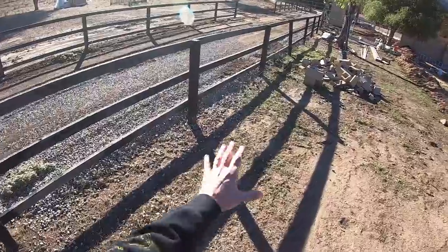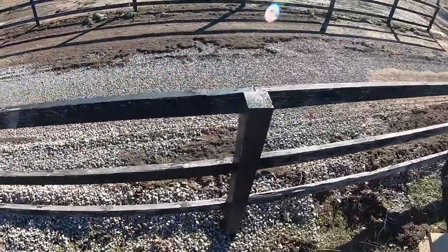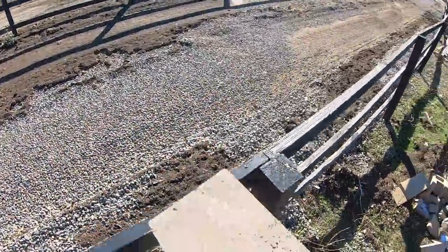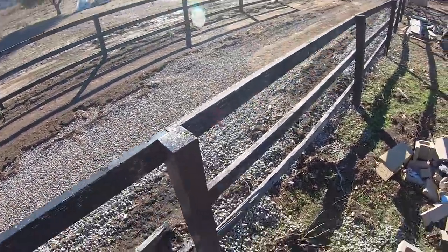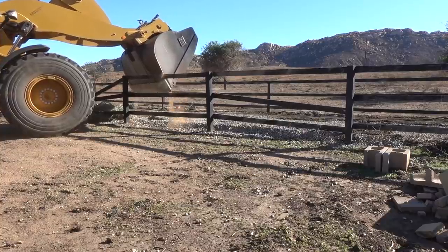There we go. As long as we take off these two outer sides, the wheel loader should be able to grab these posts and pull them out. Oh, that one's firm. Got an idea. Smarter, not harder. All right, there we go. We're just gonna put a little pressure on this one with the wheel loader.